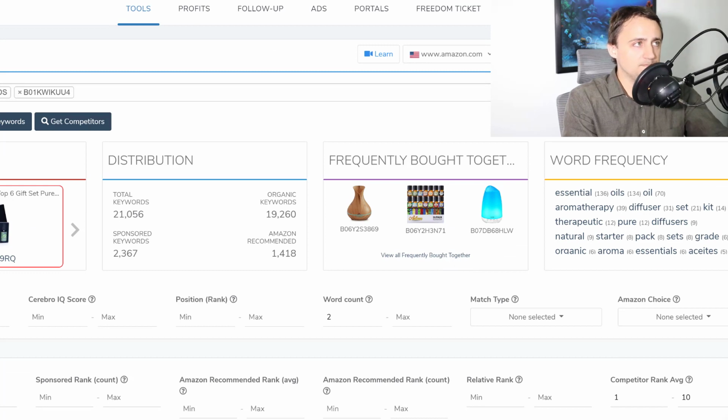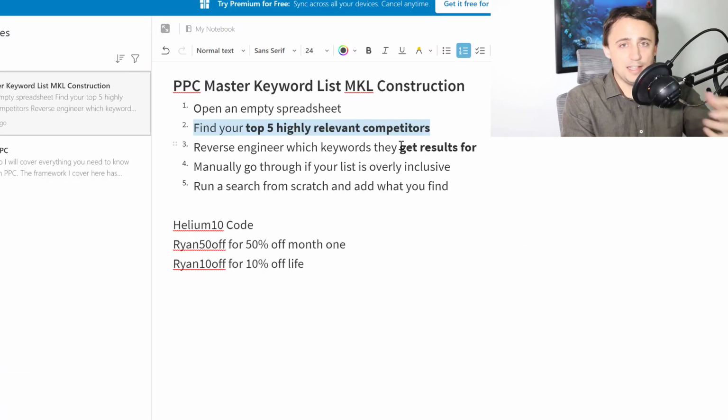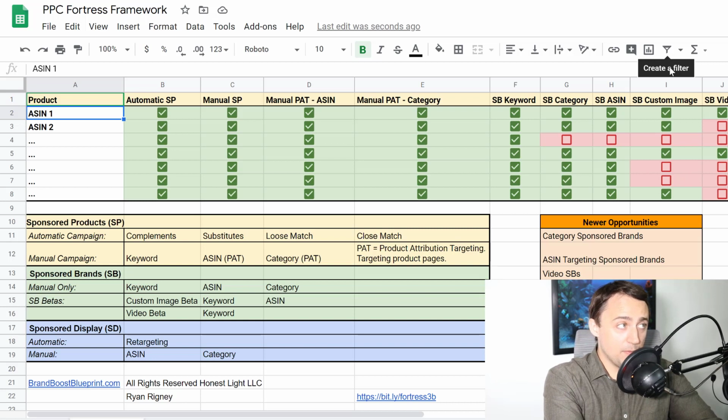You take these keywords of your top 5 competitors, you try to build out this list as best you can running Cerebro searches. If you need a little bit of extra help or you feel your competitors aren't optimized, also run a magnet search, combine them all together, and then just take these keywords and we're going to start plugging them into our manual campaigns. So this is my PPC Fortress framework.